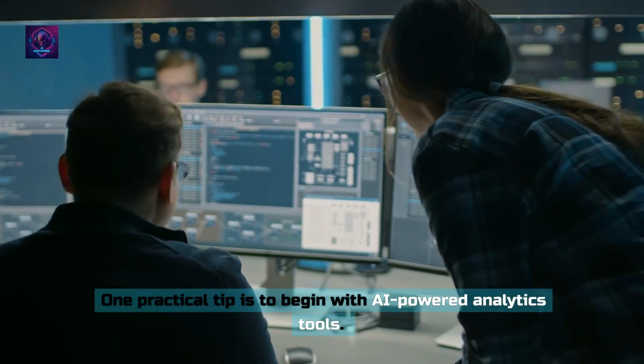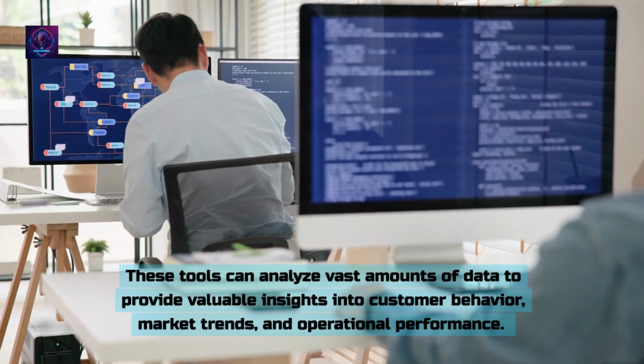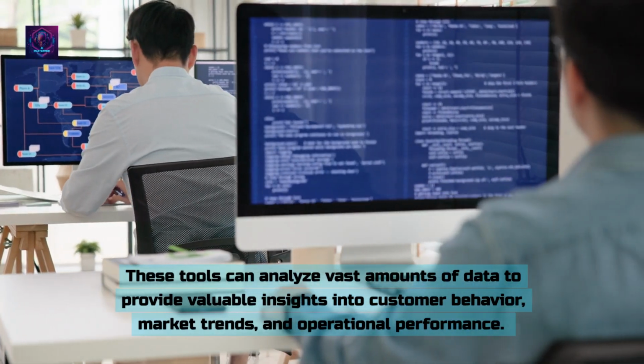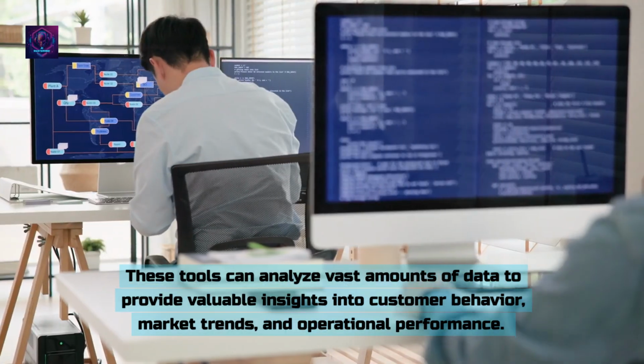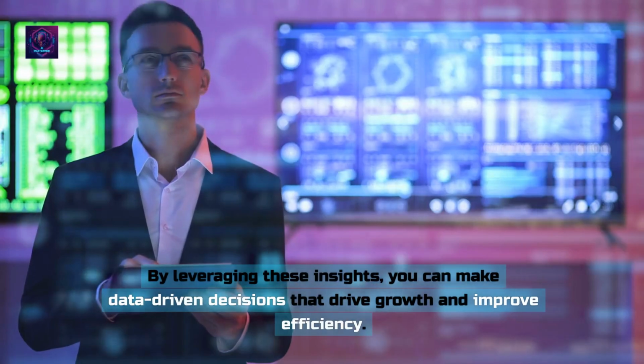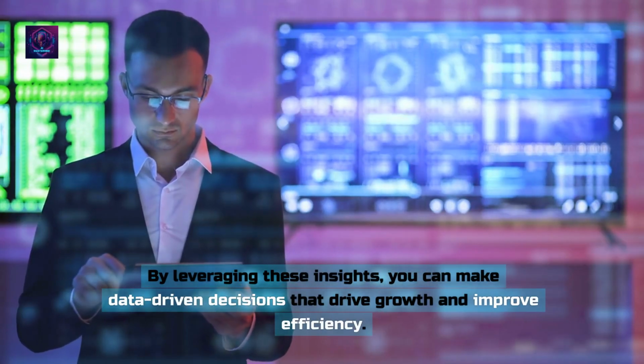One practical tip is to begin with AI-powered analytics tools. These tools can analyze vast amounts of data to provide valuable insights into customer behavior, market trends, and operational performance. By leveraging these insights, you can make data-driven decisions that drive growth and improve efficiency.